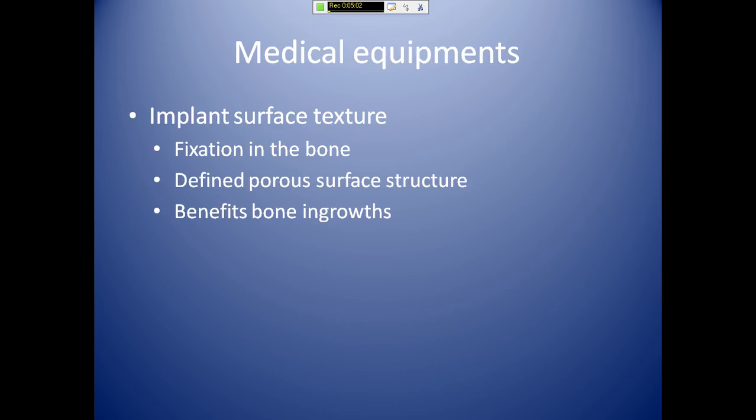Finally, one area that has found excellent adoption in production manufacturing is in orthopedic and dental. A key performance aspect of orthopedic implants is fixation in a bone. The fixation approach started with cement, but over the years moved to cementless fixation by texturing the surface of the implant to create high friction and chance of bone ingrowth. In this way, a true solid construct can be built, then transition to a defined porous surface structure that benefits bone ingrowth.